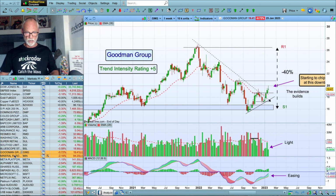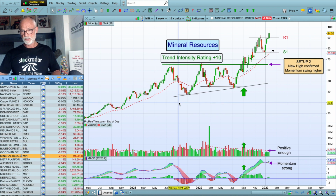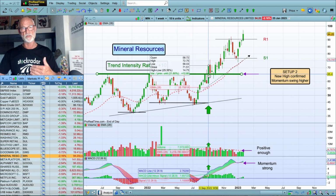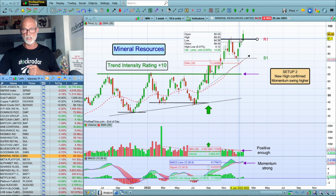And then finally, we've got Mineral Resources, which is one of my little favourites. Again, it's just really observing these simple patterns. When stocks form these patterns and we get a break, we buy them. We don't know what's going to happen, so we work with a stop to make sure we protect ourselves. But this has gone from 65 to 95 pretty quickly, so a nice big gain there.